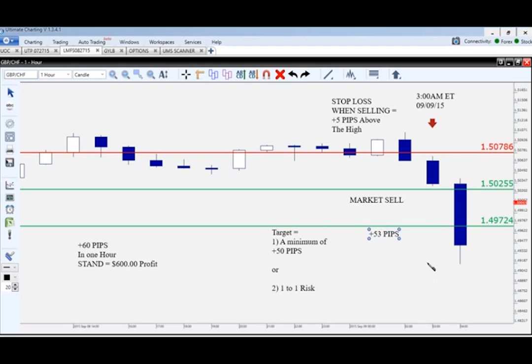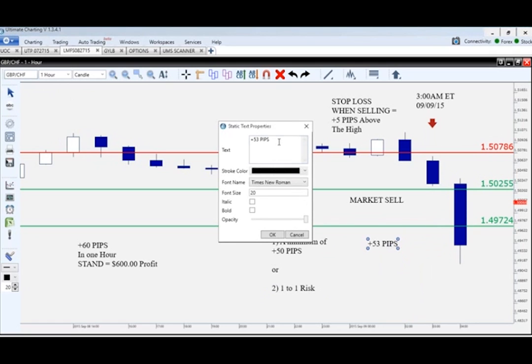Just like that. And you can see here, bam, right here within the first hour, the market does in fact pull back, triggers that. We're out of that trade. Less than an hour later, we just captured another 53 pips. So in that case right there, in 1 hour, you just captured another 53 pips. So with a standard lot position, that was another $530 in profit. Not too bad of a week.